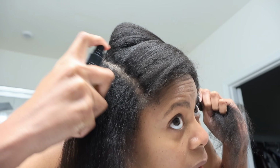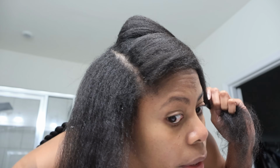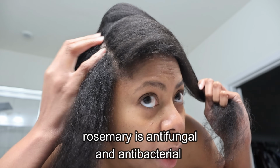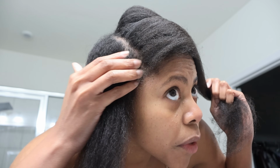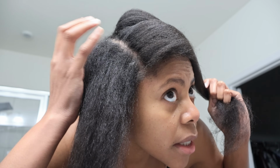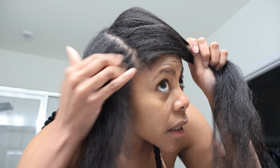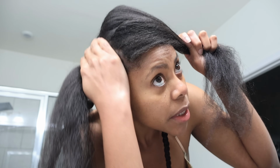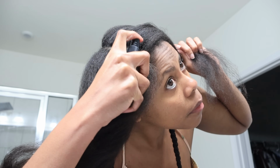Soothe the dryness. What better way to soothe dryness than to spray with some water? But in this case, spray with some tea. And rosemary is known to be antibacterial, antifungal, same thing as fenugreek. It is a DHT blocker. What did I put on my scalp? I was like, why is it looking like this? Ooh, cha.